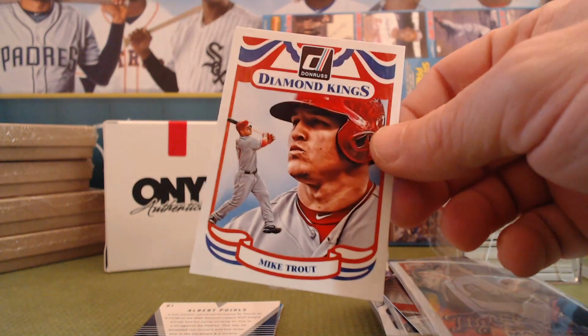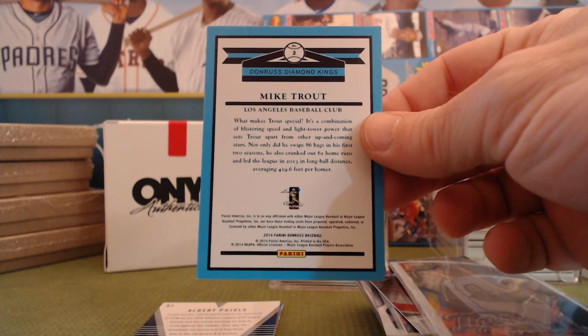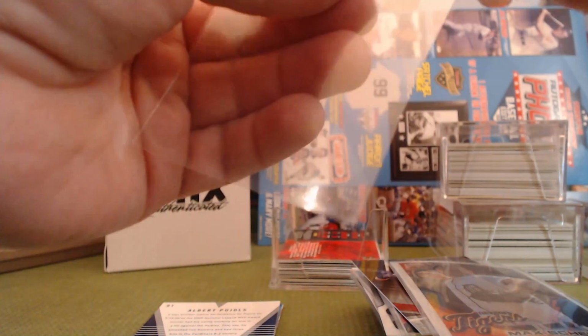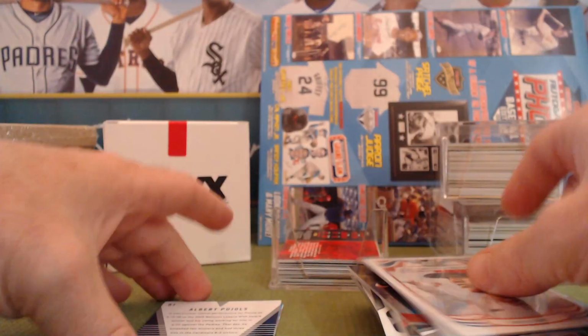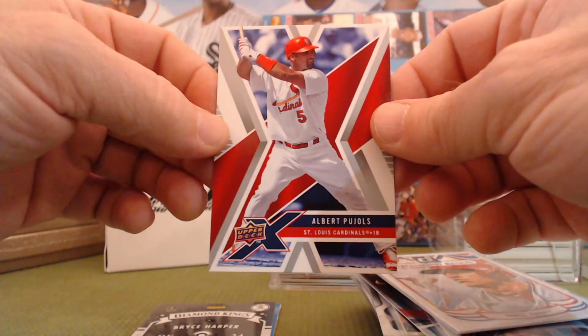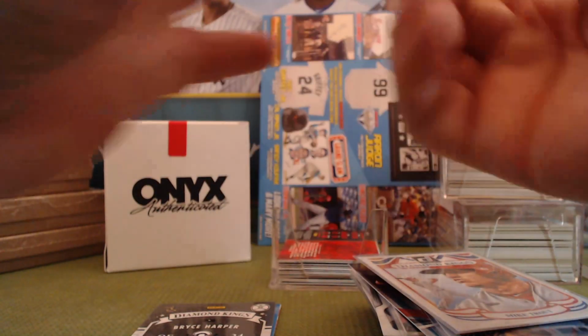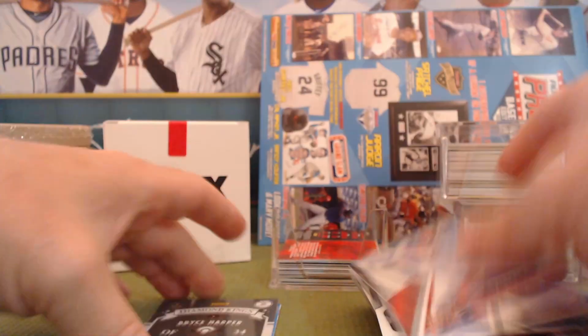Next up, we've got a Mike Trout again. Like I said, one thing that's good about these Diamond Stars, they do not ignore Trout. So there's a 2015. I think that was 2014, sorry. There's another Pujols with the Cardinals. Not too bad. A few years into his career. Looks like we got another Bryce Harper coming.